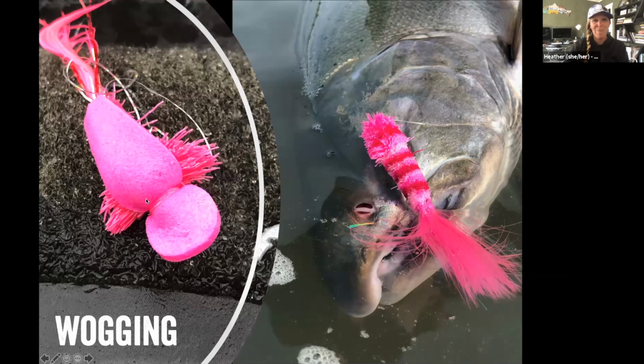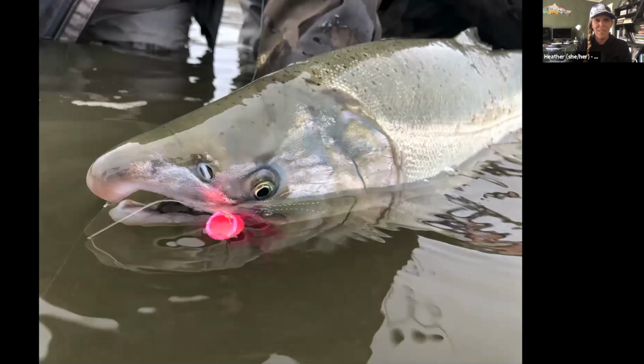It's basically a pink mouse, a pink popper, or some fly. At times, in certain fisheries, you're trying to decide which fly actually won't work when you're trying to wog. So anybody that hasn't tried topwater for either coho or pink salmon, definitely give it a try. But this is just a traditional bass popper. So if you have some poppers, I've wogged with green poppers, all kinds of it, it's just topwater.